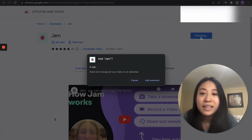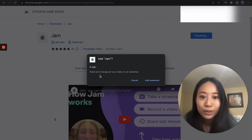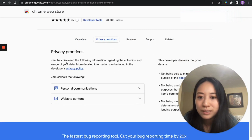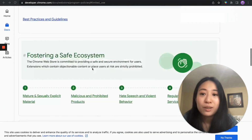All right, so when I clicked add to Chrome, this is actually kind of scary. I get scared when apps have really permissive permissions, and this just says read and change all your data on all websites. That's a lot. So I'm going to go ahead and look at this private practices section just to make sure that everything looks okay. I mean, I'll be completely honest.